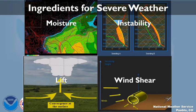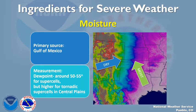So moving on into ingredients for severe weather, there are four main ingredients that we look for: moisture, instability, lift, and wind shear. And we'll get into those as we go along here. The first ingredient is moisture. Typically, the low-level moisture will come from the Gulf of Mexico. And then out to the west here with the mountains, we get dry air that comes in and they clash in the middle.